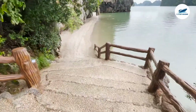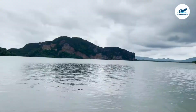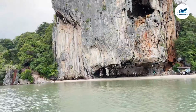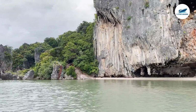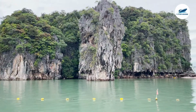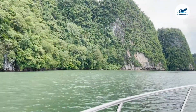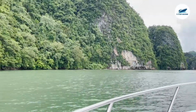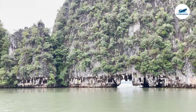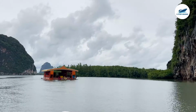So we're going to have a quick picnic lunch here at James Bond Island, and that's amazing. Normally we can't even do that because there's too many people on the island and we have to keep moving. So after our picnic lunch, we're going to get back on the boat. And once we're back on the boat, we're going to just cruise through the bay a little bit more. As I said, over 40 islands in here. It's really visually the most stunning area that you've ever seen. In fact, I think the only thing that can compare a little bit to it is Ha Long Bay in Vietnam.